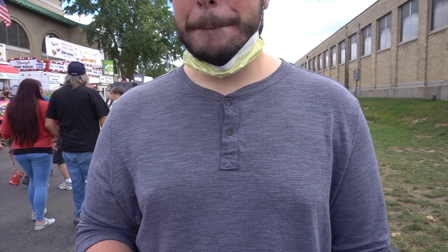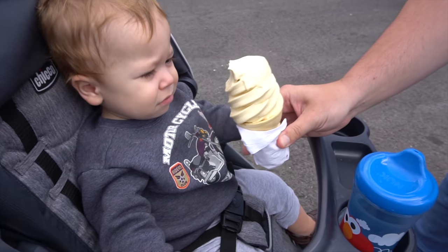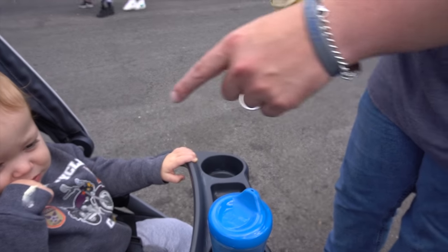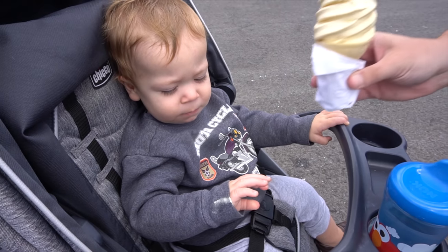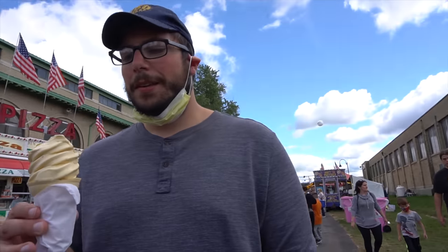Whoa! Oh, yum. What just happened here? Let's see if Orson likes it. Orson, you want a little taste of some pumpkin custard? Well, now it's on your sleeve. Here. Yum. You want this little taste? You eat that? No? Maybe if you had a spoon, it would be different. Yeah, probably so. Oh, well, more for me.